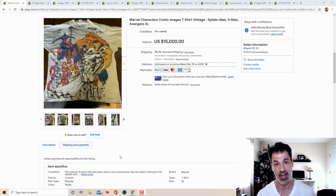Marvel is reigning supreme. We're going to start it off with an absolute bang. Now, when you see that $15,000 price tag, it was sold on best offer. For whatever reason, eBay changed their API functionality and availability, and the businesses that used to be able to show you what the actual price sold for, they don't work anymore because eBay is not allowing that information to get passed on for whatever reason. So it's hard to say where this landed, but look, even if it landed at $7,500, that is insane.